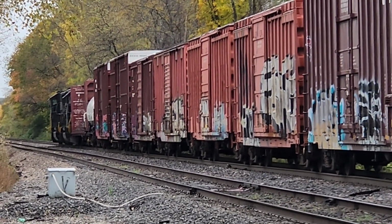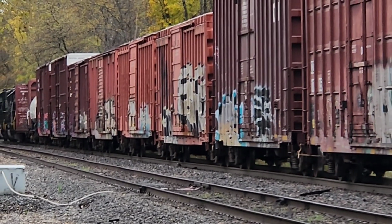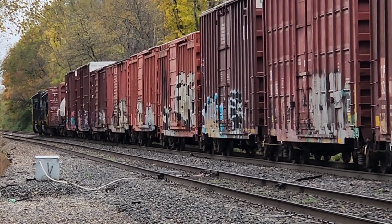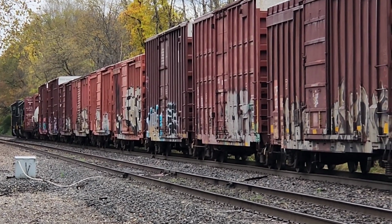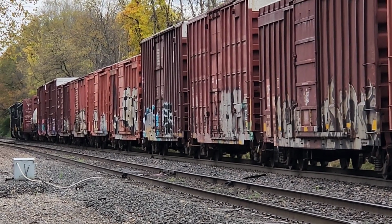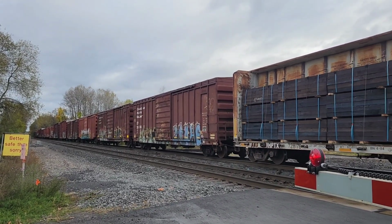With each cut and with each move, the engines kept getting closer, even though they were pulling away in the shop. The 2 engines on this train are a couple of classic old EMDs, except one of them is rebuilt. SD40-2 number 3483, and a familiar face to the channel, SD60 6953.